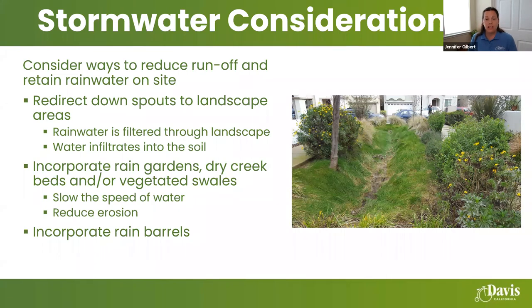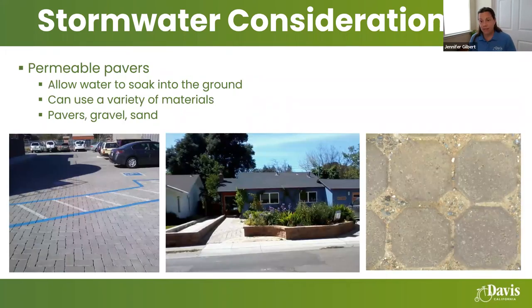Next slide, please. There are other things we can consider for hardscaping. Instead of the traditional concrete or asphalt for pavements and hard surfaces, permeable pavers that allow water to soak in through the pavers and still soak into the ground are a fantastic option when possible. Here's a parking lot in Davis where, instead of just being asphalt, it's permeable pavers. So when it rains, the water can still soak into the ground and help to recharge local aquifers. So there are options. Even things like sand or gravel are a better option for retaining stormwater on site instead of just having it flow away.